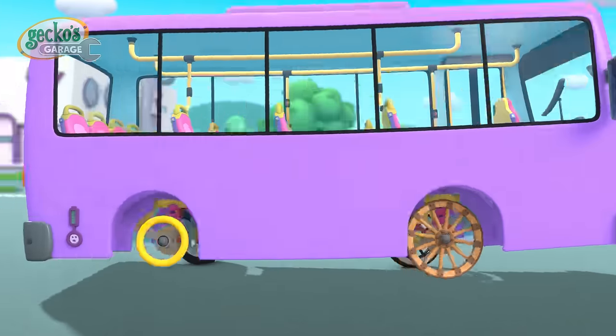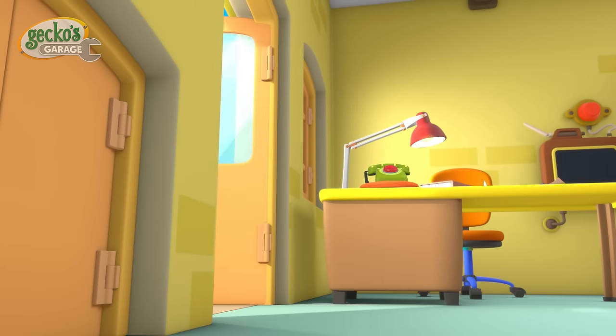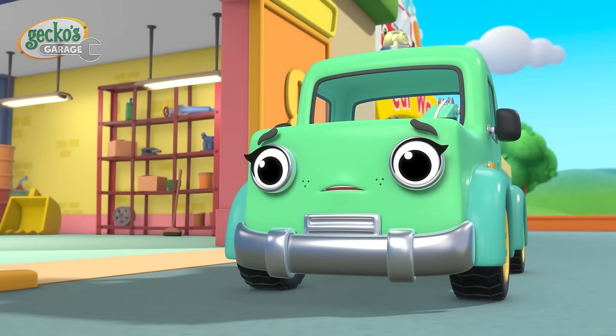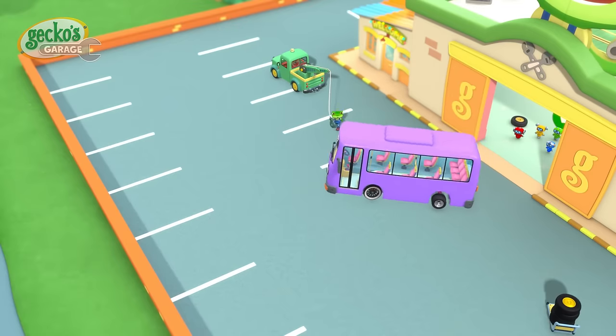Sorry, Grandma! I've got to go! It's a wheel emergency! Tilly! Rusty wrenches! Bobby's wobbling all over the place! Tilly's winch will help halt Bobby!